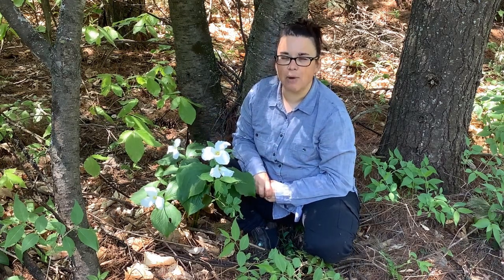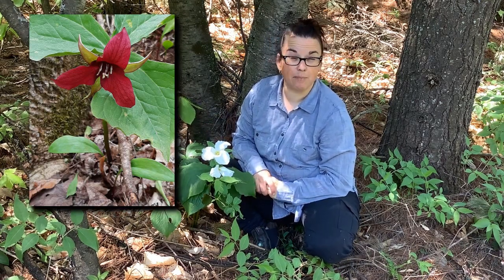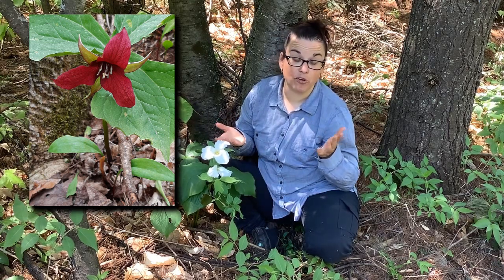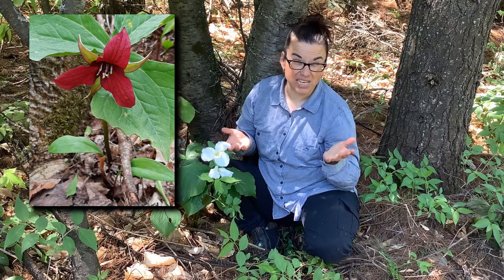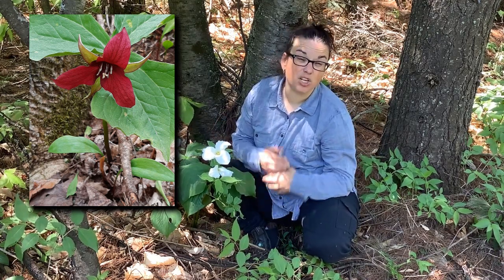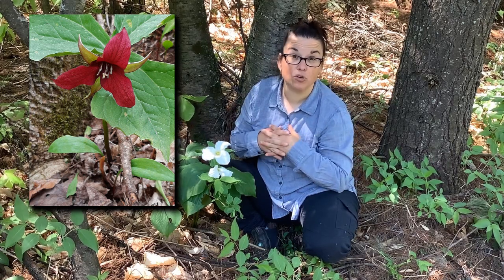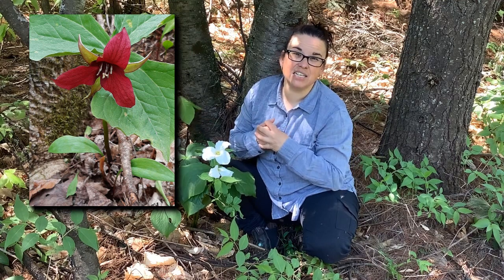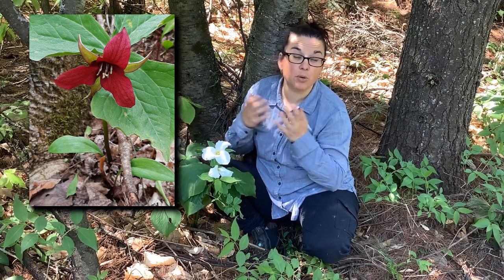The other question you had was about the red trillium and why it attracts pollinators that prefer dead and decaying meat. Flowers have to attract pollinators in order to spread and to create seeds and to reproduce.